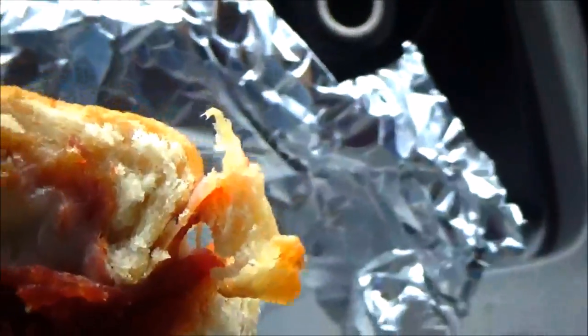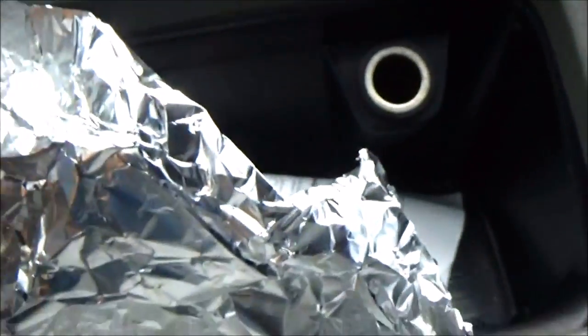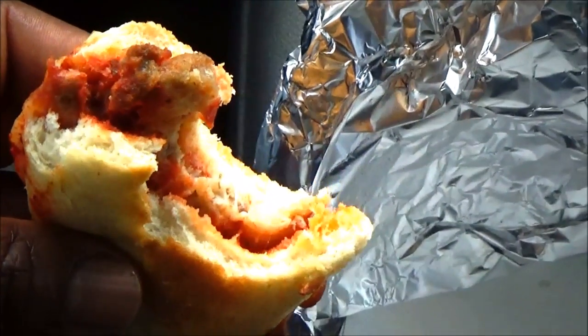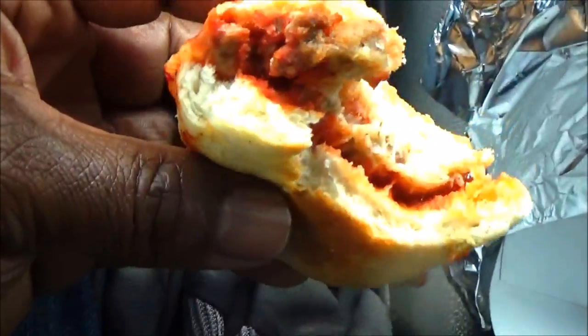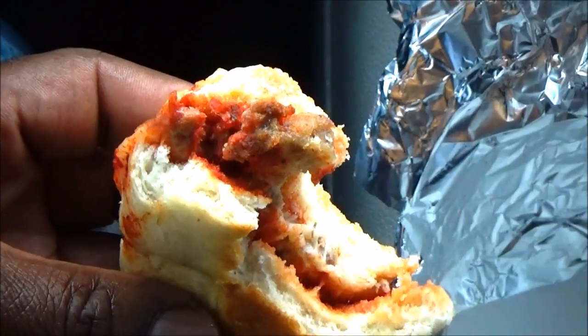It's just Stone Grills. The quarter piece. I'm gonna taste it, see what it's looking like. It's not bad to me. It's that average stromboli taste. Got a lot of nice flavor to it.